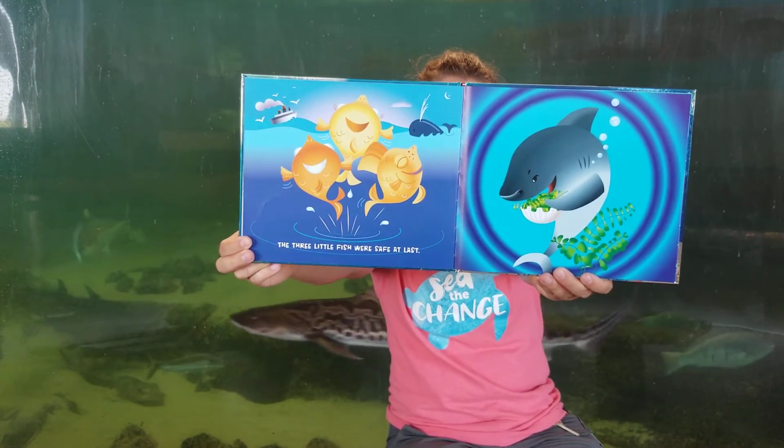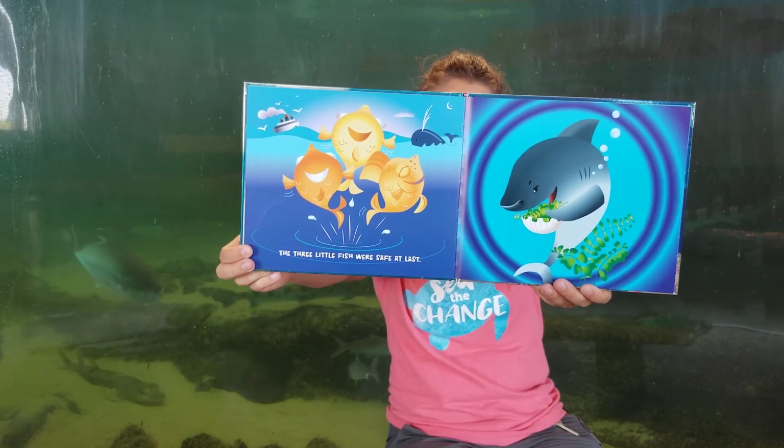The shark's teeth do fall out throughout their lives, and then they just grow new ones to replace them.